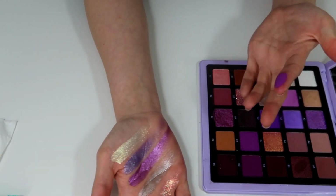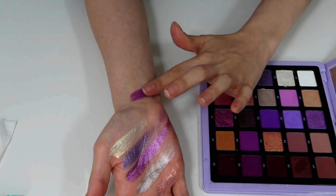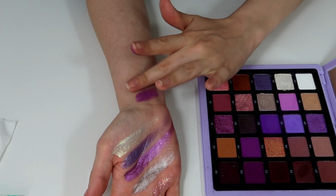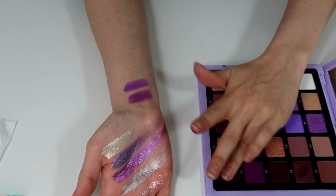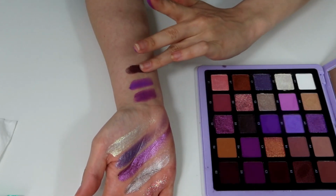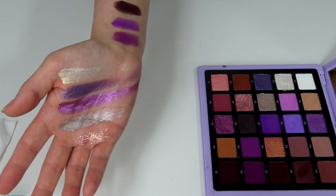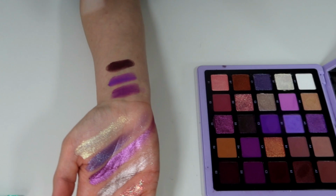The mattes just feel so incredible, and I have played with this on my eyes yesterday quite a bit, and wow, they are pigmented. So this Norvina Volume 5, I would say, is stunning.